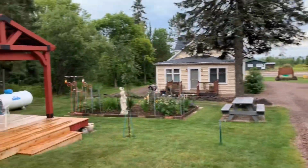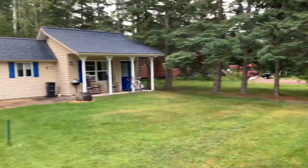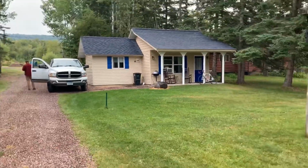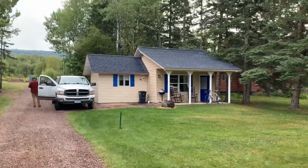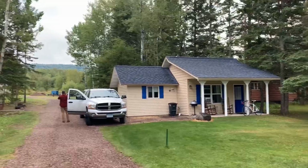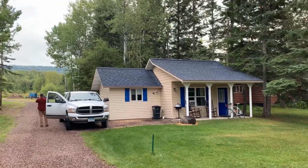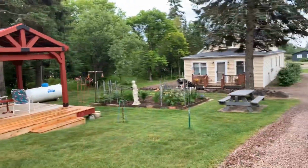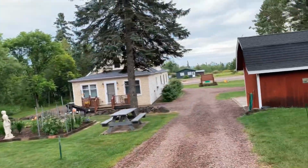Our little cabin right here where we lay our heads to rest each night after editing videos late into the morning. What a dream trip. Woodworking, big water, and video editing into the night. What a deal.